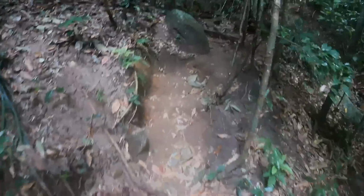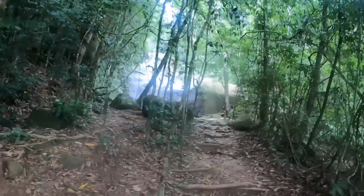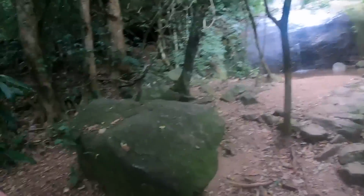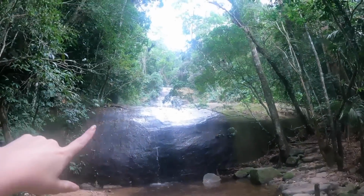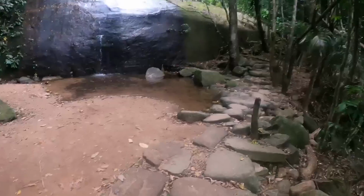Okay, I think I'm alright to swim. I can hear the waterfall, I can hear the water. We are so close, we're arriving. Wow. I put myself in my bikini already, so I can dive in immediately. No time. So there is the under parts, and now here, and I think I'm going to go up there on the top of it.